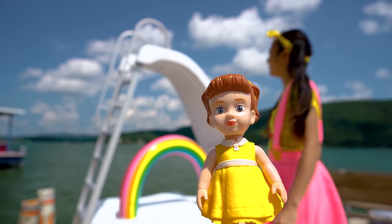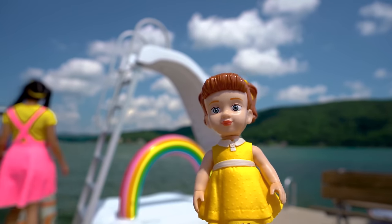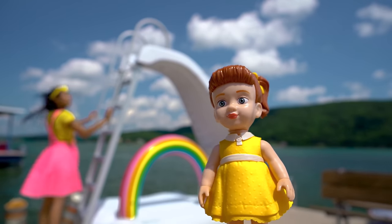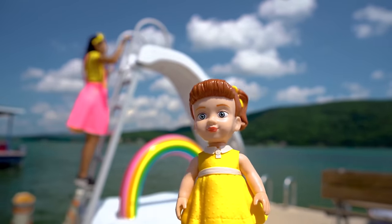My plan is ruined again. Grinch was supposed to spill Ellie's water cup, but he filled it up instead. That Grinch is the silliest villain ever. I can't keep letting Ellie ruin my plans. I see that she's going to the water slide next. This is my last chance to finally stop her from drinking my water.